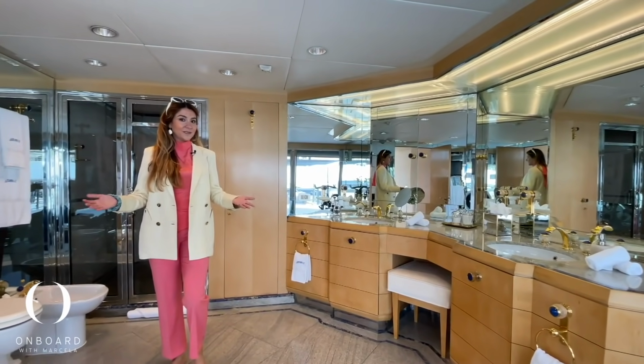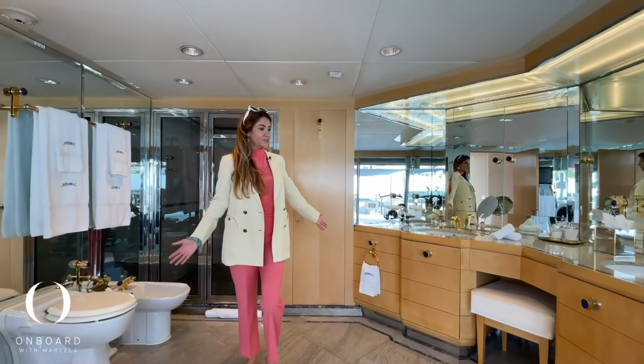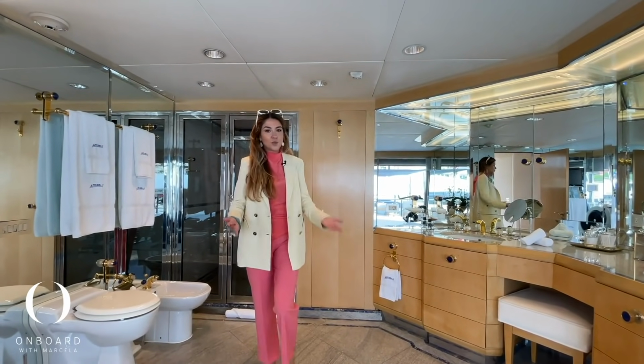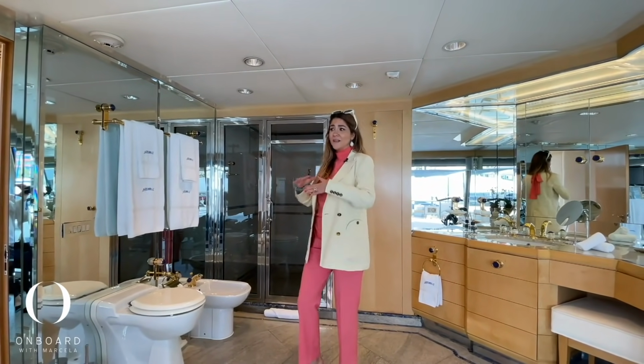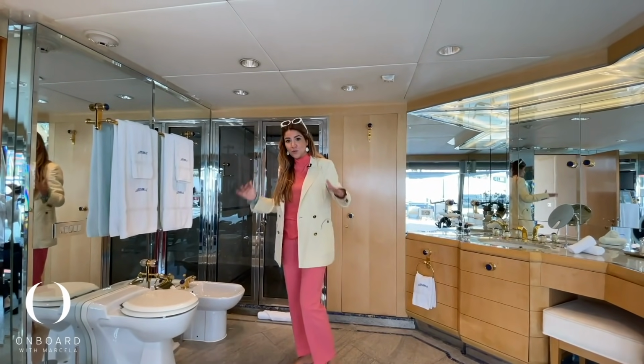The ensuite of the master cabin is so big, so spacious, and I love the choice of interior design for this area. It feels just so glamorous. There's a huge shower over here that turns into a spa. You have your gym, you have your private. This whole deck is just private for the owner. It is just so beautiful.